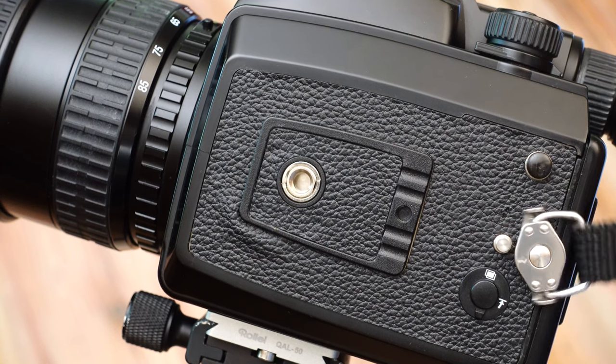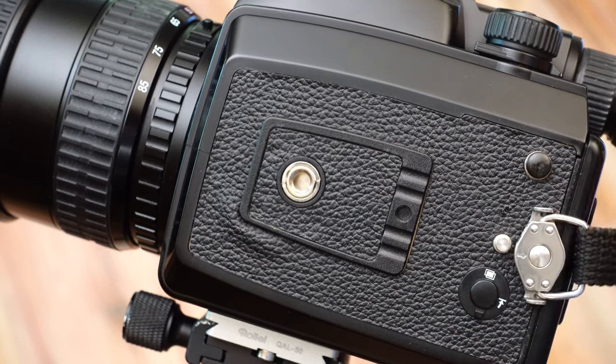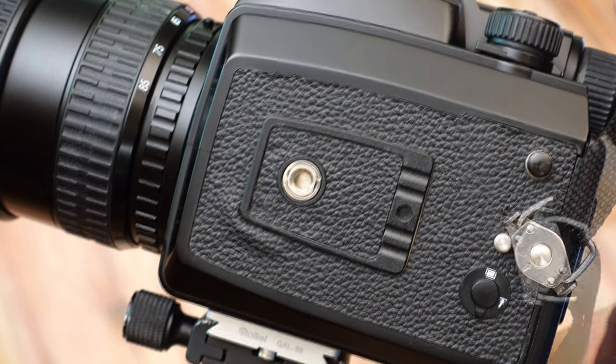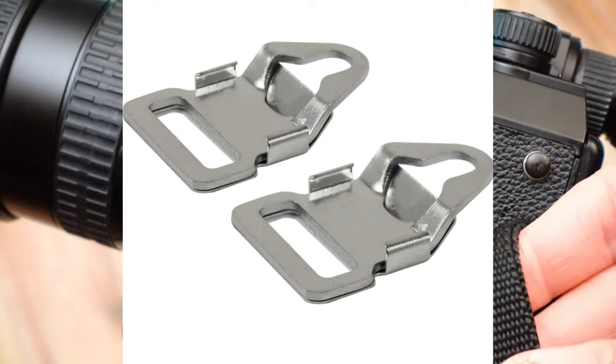Pentax equips the 645N with a special strap buckle. I was lucky that the strap came with the camera. This strap can be quite expensive. But there should be third-party manufacturers who make this special buckle. Also, you can buy belt clips and then have a free choice and buy the belt you want.